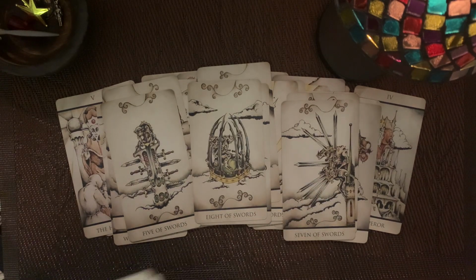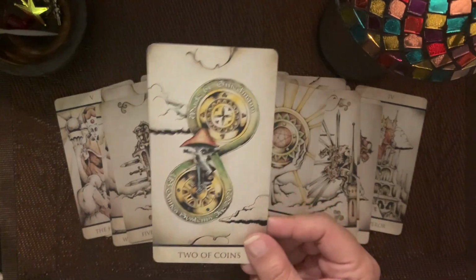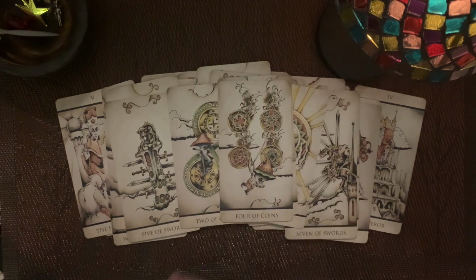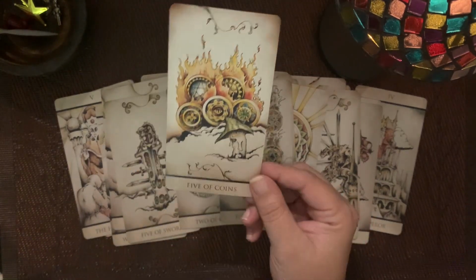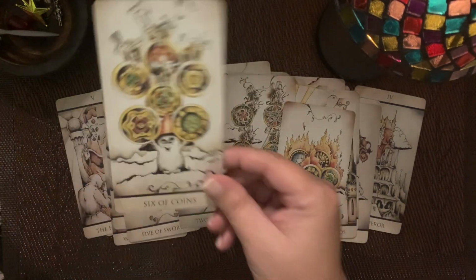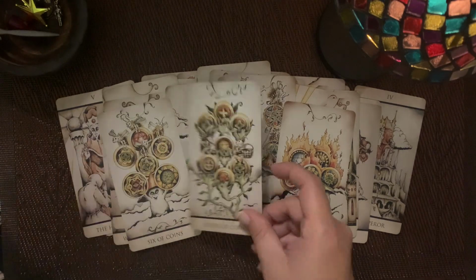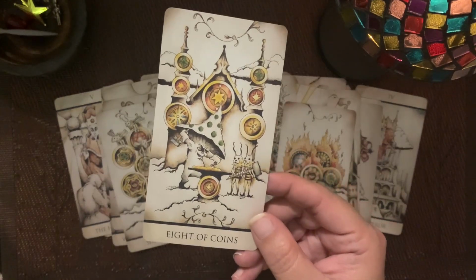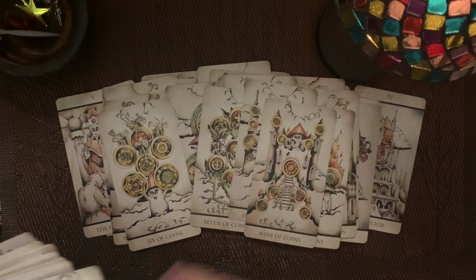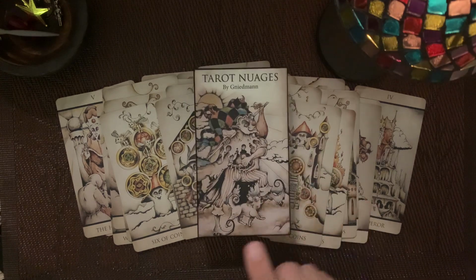Let me show you finally the coins. So that's the ace. And these are my favorite because they're these mushroom people. Look at these mushroom people. Look at him. He's the Five of Coins and he's so sad. He's sad. I freaking love it. Look at this one, the Six of Coins. He's very happy. This is just amazing. Look at that mushroom person, creature. Super cool, right, guys? I don't know. So that is a choice, the Tarot Nuages.